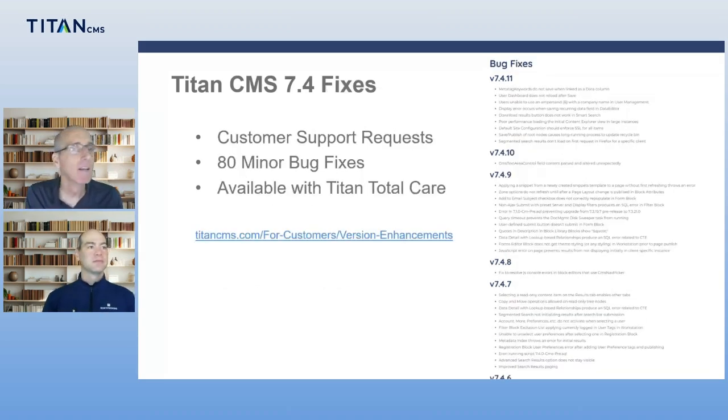In addition to that, in 7.4, when customers call and something isn't quite working exactly as they think it should, we take those support requests and issue fixes and adjustments to the system. There have been 80 minor bug fixes since 7.4 was released. So between the 96 enhancements and the 80 bug fixes, we're glad that enhancements are outstripping bug fixes. That's always a good sign. These are all of the things that are going on out there, and these are also available with Total Care.